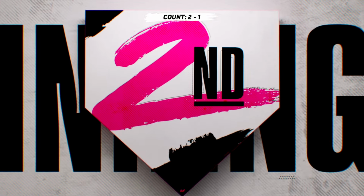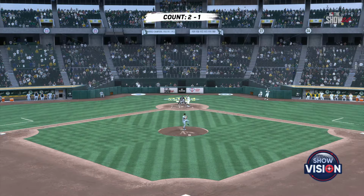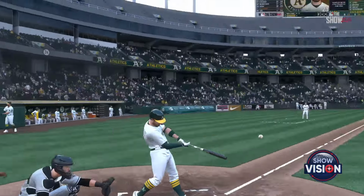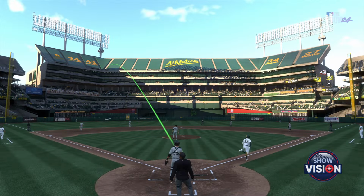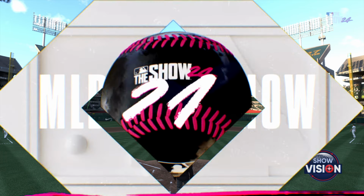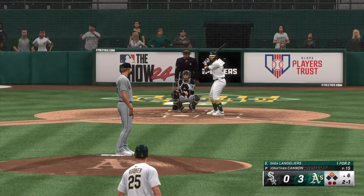Now back. And now a chance for Shea Langeliers. He launched a solo shot back in the second inning of this one. Yeah, that was big for these guys early on. Definitely helped them get off on the right foot. Two outs and one in scoring position.